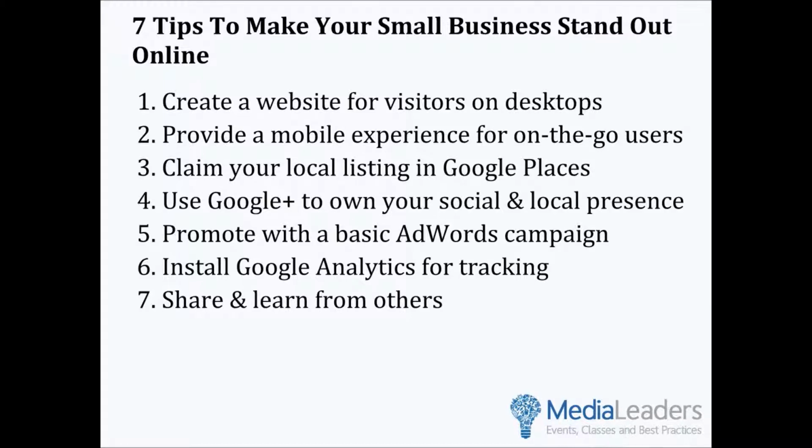And then the last 2, 6 would be install Google Analytics for tracking. Obviously, we want to be able to learn and iterate on all the strategies that I just mentioned, and Google Analytics is a great free tool that you can use to get all sorts of information about your website, about mobile, about Google+, and really learn from that and figure out how you can do better in the next round.